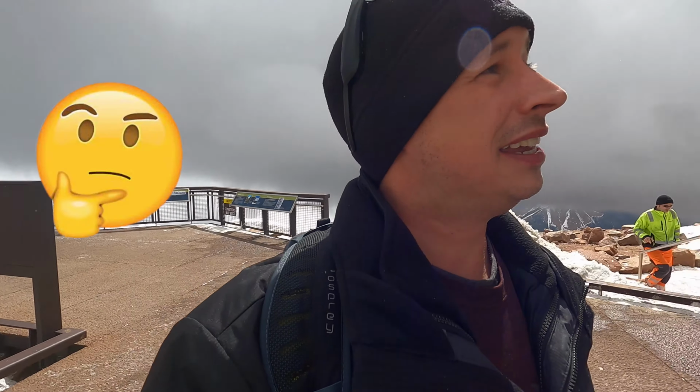So we are about to go into the Pikes Peak Summit Center. We're gonna go inside, see what it's all about. Hopefully we can get some good views for you. And then we'll find Kevin and get him interviewed so that you guys can have some info about Pikes Peak and the Cog Railroad. So let's go inside.